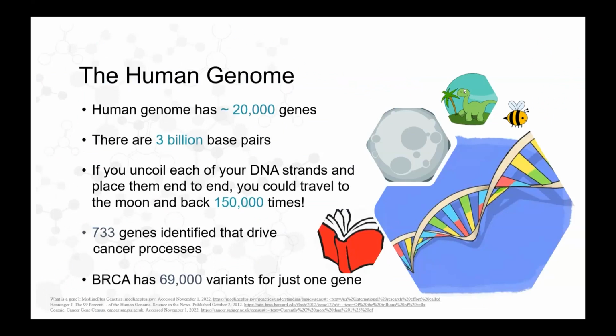So to start off, let's talk a little bit about the human genome. It's such a big concept, so I have a couple of things on this slide to help make it a little bit more relatable for some of the large numbers that you'll see on the slide. So the human genome has about 20,000 genes that code for a protein, and there's about 20,000 species of bees, is a fun fact. There's about 3 billion base pairs. And if you uncoil each of your DNA strands and you place them end to end, you can travel to the moon and back about 150,000 times. So that is pretty long, that is fitting in the cells of our body.